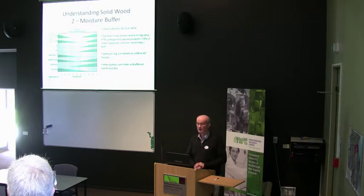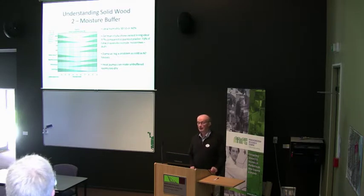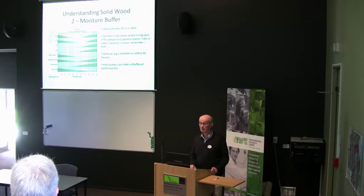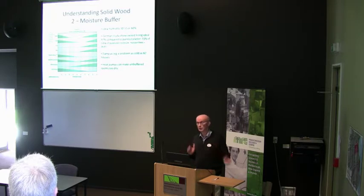The next very important one is the moisture buffer. Wood has the ability to store and release moisture. The ideal humidity in a house or a building is between 30 and 55%. When you get above that, you get into mould, viruses, fungi, a lot of problems. And if you get very low humidity, you also get respiratory problems. And actually, just being in a building with either too low or too high humidity feels uncomfortable. High humidity feels stuffy; low humidity, it's quite dry and hard on the body.